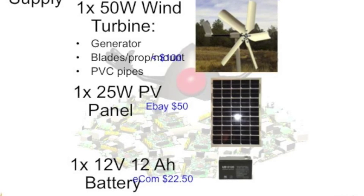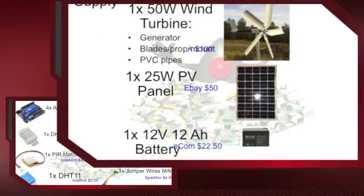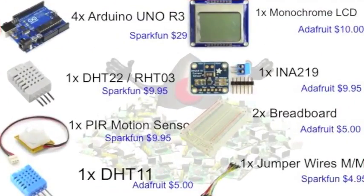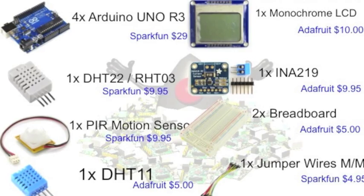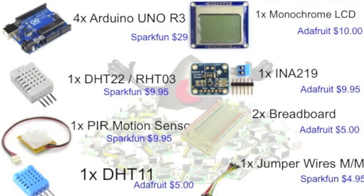And a small 5-amp-hour battery. That still didn't pass muster with the airlines, so I shipped it out ahead of time. But very small, and again, very inexpensive. You can find a lot of this on eBay, Amazon, as well as many, many other retailers.